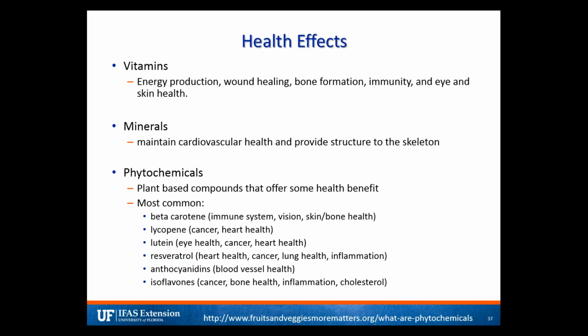Phytochemicals are one of those that people are often confused on. Basically, they're plant-based compounds that have a health benefit that are not classified as a vitamin or mineral. So they offer some sort of benefit, but they're just a different class of nutrients. And the most common I put here, and in parentheses you'll see the different things that they help with, are things like beta-carotene, lycopene, that's what makes tomatoes red, lutein, resveratrol, that's what you find in wine, that's why that nutrient's gotten quite a bit of attention, anthocyanidins, and isoflavones.